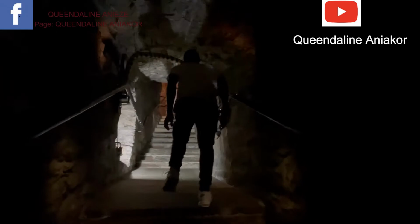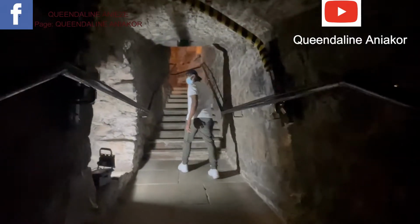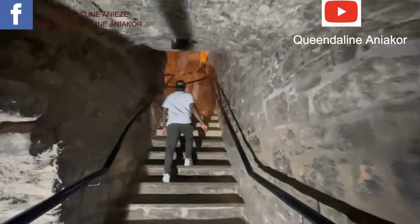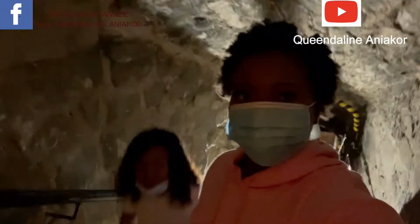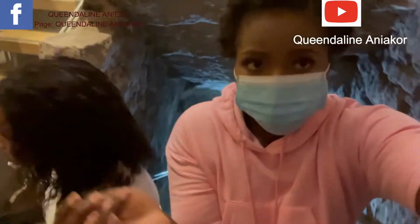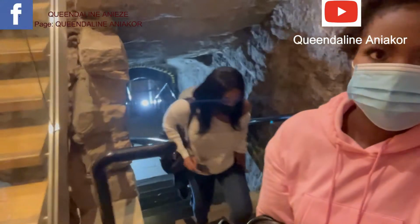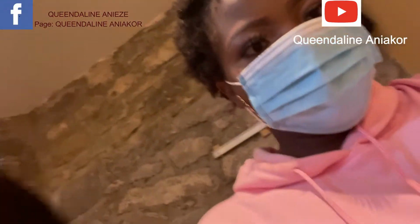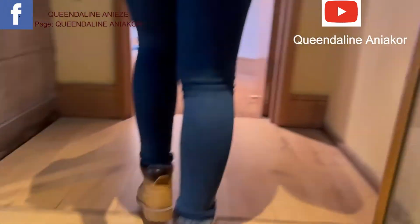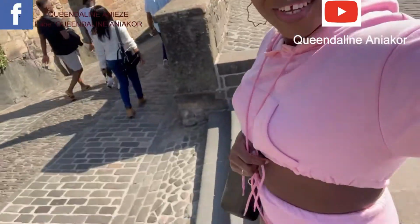When you leave this prison, you're going to come out at the Crown Square. But, like, we have already been to the Crown Square. So we came out at the Crown Square and took the same way through which we came in. Some places they're not allowed, so we're not going there.